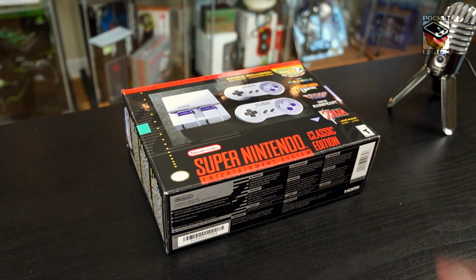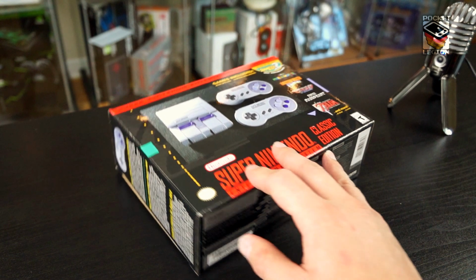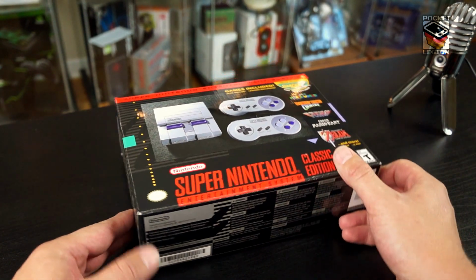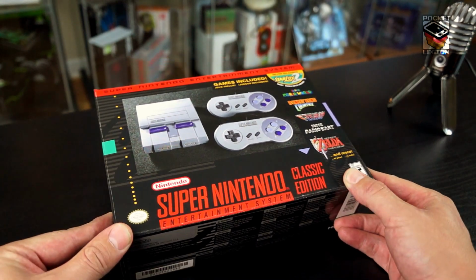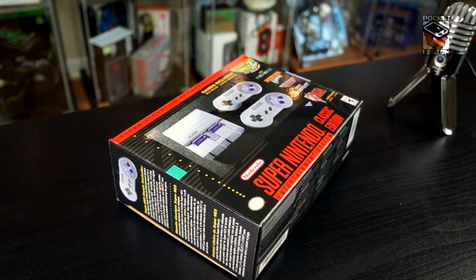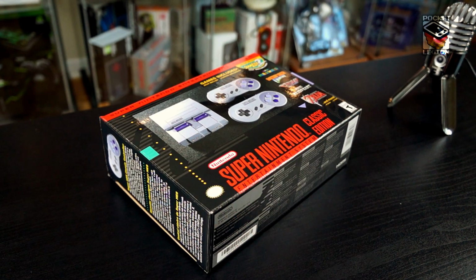I did not think I was going to be able to buy a Super Nintendo Classic Edition because I live in Quebec, and because of whatever reason, something to do with there not being a version Français, this was not going to be sold. The pre-orders came along a couple of weeks ago. Me and my friends sat there eagerly awaiting a pre-order to find out we couldn't pre-order them.